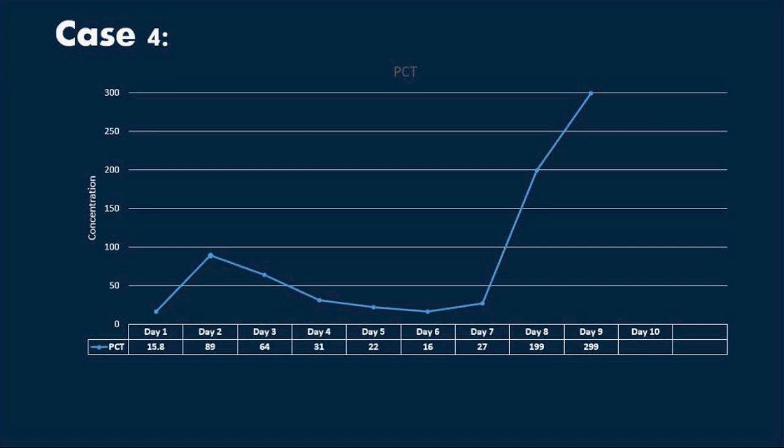So when procalcitonin is not responding as we expected, we should think of two things, either complications or inappropriate antibiotic use. And in this case, unfortunately, the patient had bowel perforation, massive peritonitis, and we were unable to control the infection. We can see that her procalcitonin went up to 300, and unfortunately, she expired.